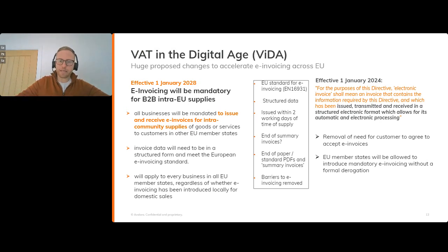One of the key things that I think has happened is the removal of the need for the customer to accept e-invoices. So this opens out to new models, like CTC, being able to be used. And obviously, lastly, is the derogation.